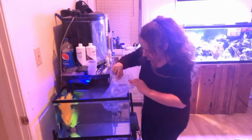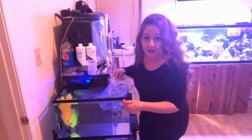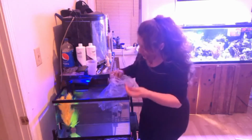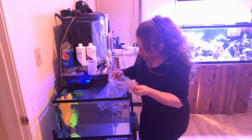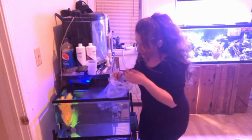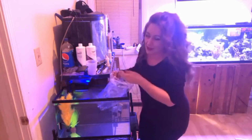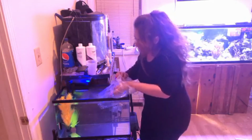So tip it any which way you want to make it easiest on you. I will take the hitch. Again, I trust the place, so I'm going to take the hitch with them. But you literally just want to scoop as if your hand's a net. So, all right, you guys ready? Because Mama's not. I'm just kidding. I'm kind of teasing, kind of not.